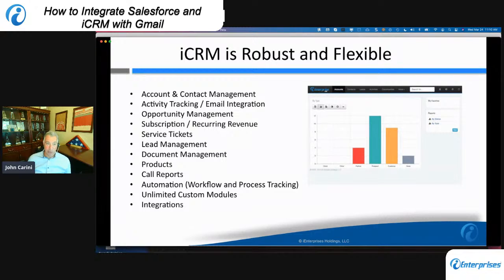So iCRM is a super flexible CRM, and it's got everything that you would need: accounts and contacts, activity. You can track phone calls, emails, opportunity management. We even have a module for subscription or recurring revenue. You have service tickets or cases, lead management, document management, products, call reports, and then underneath it all, there's workflow and process automation. So you can automate reminders or email messages or whatever it is really quickly and easily. And we also have custom modules and custom fields and a load of integrations as well. Most notably, the integrations that we do for Outlook and Gmail.